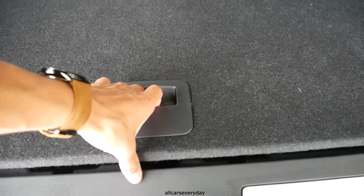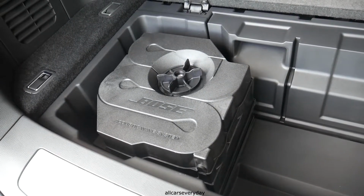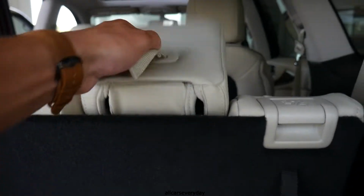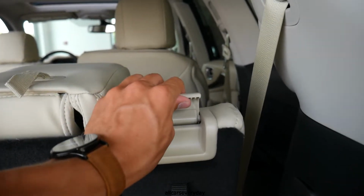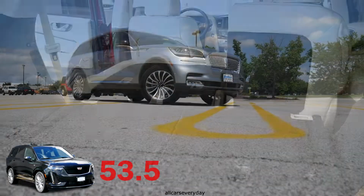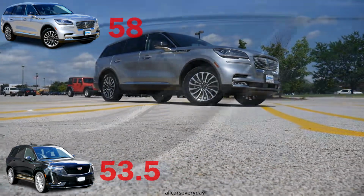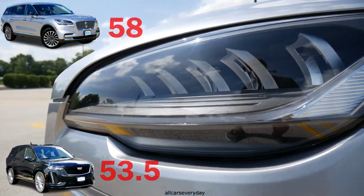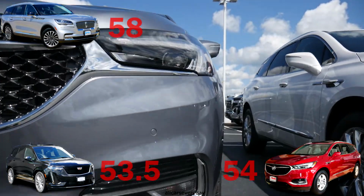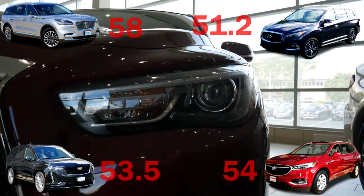Finally, the towing capacity for each vehicle is 1,500 pounds for the Buick, 1,311 for the Cadillac, an enormous 6,700 for the Lincoln, and 5,000 for the QX60. Points in this category are 7 for the Cadillac, which is missing out on towing and cargo space, 9 for the Lincoln, which has the best towing, easiest ingress and egress, and decent cargo capacity, 8.2 for the Buick, which had great cargo capacity and power seats, and 7.5 for the Infiniti, which had the second best towing.